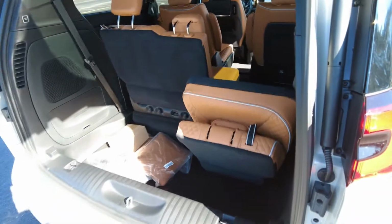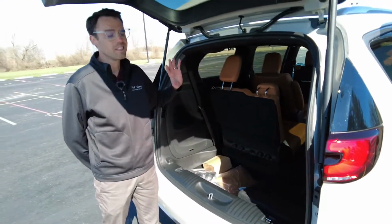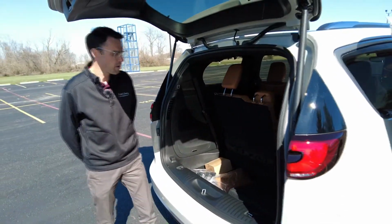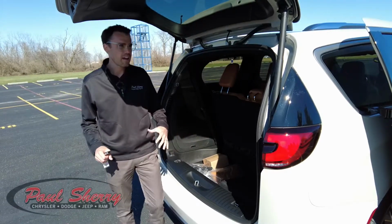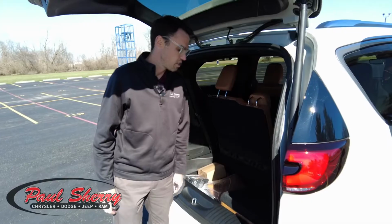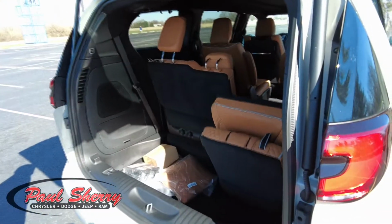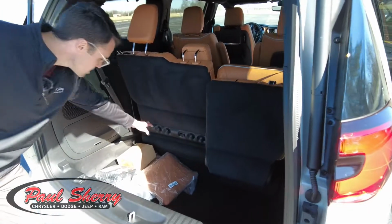And what that's going to do for you is it'll give you a nice flat area here for a ton of cargo space. And not only does it fold down, I do a lot of videos and a lot of them will fold down power, but this will actually go back up power too. So nice feature there.